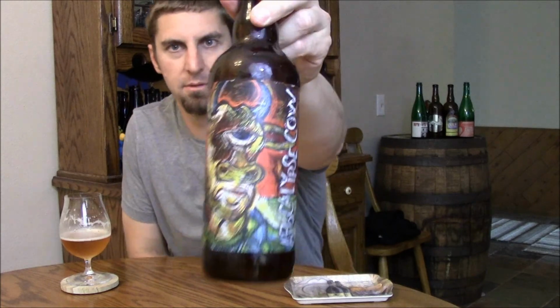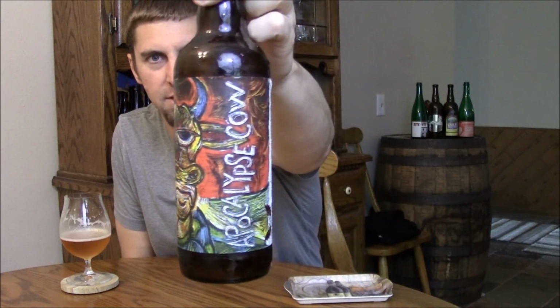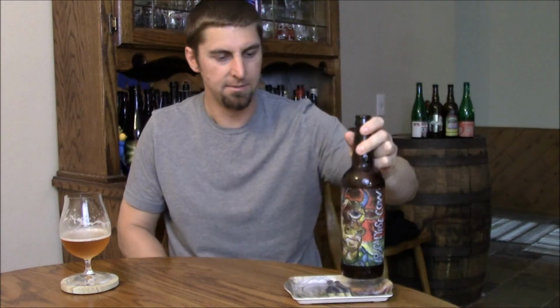I'm really enjoying this one. I'm going to go A-. Worth checking out. It's definitely one of the more unique Imperial IPAs out there. And they do a pretty good job of hiding 11% as well.